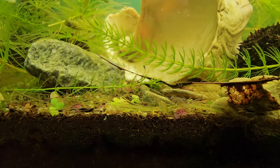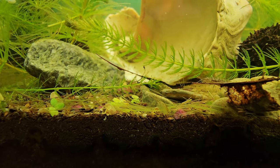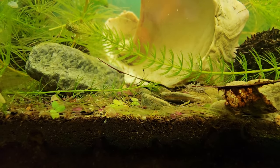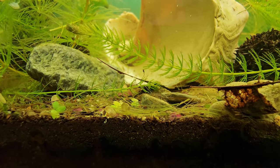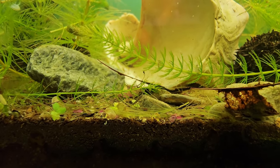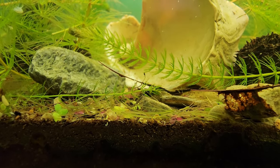And another huge factor is time. I've introduced lots of creatures and a lot of the cultures off my website into this tank. And there was a betta in here, and that betta really just worked on the population. It ate tons of shrimp, it ate tons of the isopods and scuds, which was great. That's why they were in there. Now he's moved on, and again, everything kind of came right back.